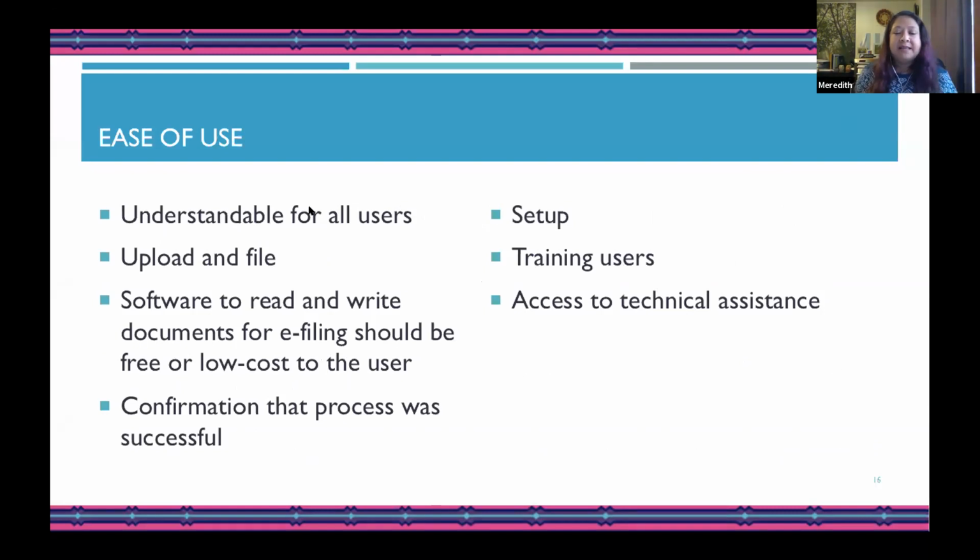Okay, next slide, please. Ease of use. Again, it's an accessibility issue, and it's got to be understandable for all users at all levels. It has to be something you can easily upload and file. The software to read and write documents for e-filing needs to be free or low cost. There's no point in having the system if it's going to cost somebody a lot of money to get their filings to the court.